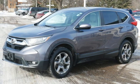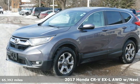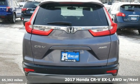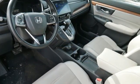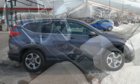It's a 2017 Honda CR-V. Welcome to what feels like home. It's sleek-looking, fuel-efficient, and roomy enough for family and cargo. And it comes with all the amenities you need.